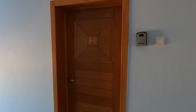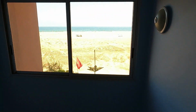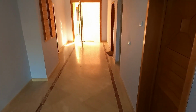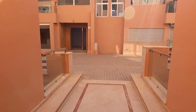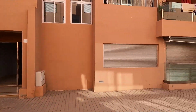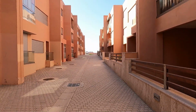On the outside you have the door with the key box to pick up your key when you arrive, which is very convenient. And there's one level, one floor to go down in order to reach the entrance, which leads you all the way there to the parking lot, which we'll see in a few moments.